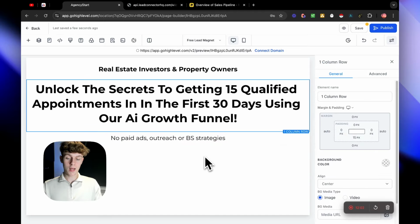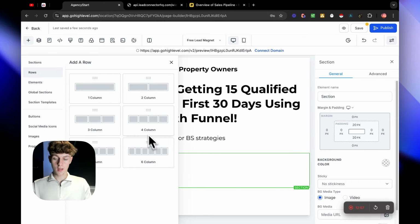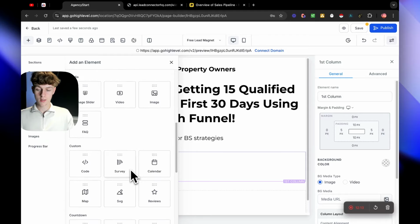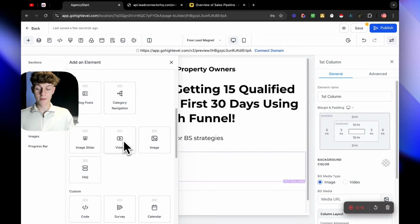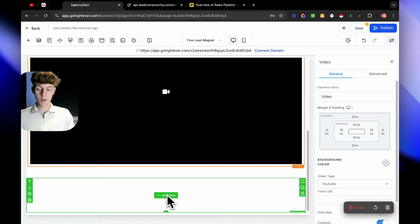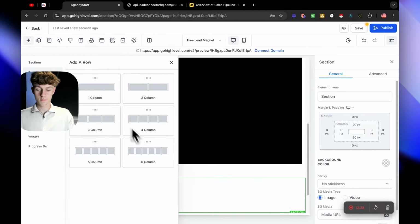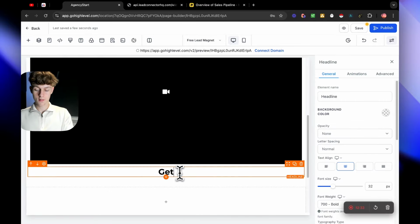So what you're going to do now is you're going to add a product image right here. So we're going to add one more thing, full width, add row, and you're going to essentially put an image. So I believe you can find that here, or a video. So a VSL is very common. So this could just be like a video. And then down here, you can just put some very simple text saying, element text, let's just put like, I don't know, get access to free training below.